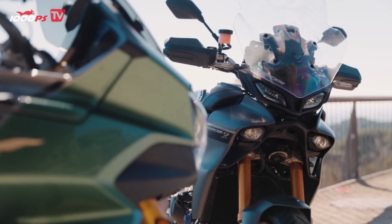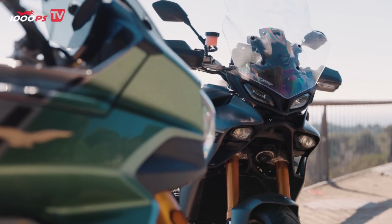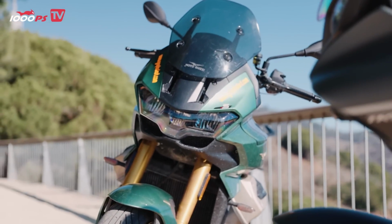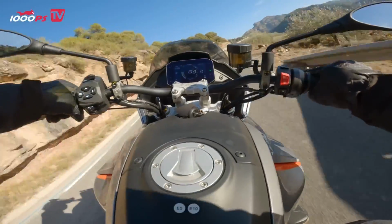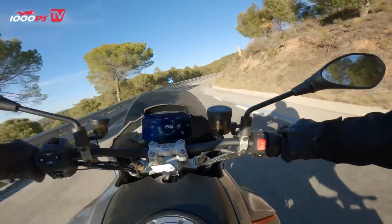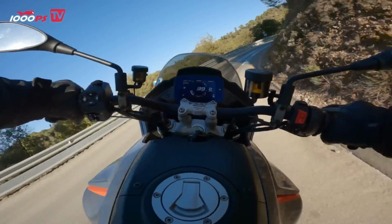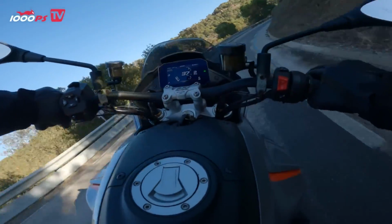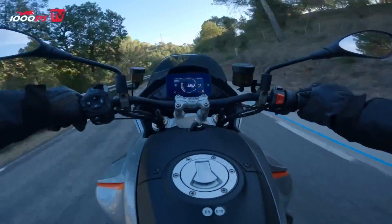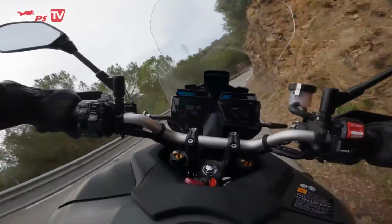Both have a 6-axis IMU, offer cornering ABS and lean-angle-dependent traction control, and can be adjusted in different riding modes. On the Guzzi, I personally find it annoying that the modes are set using a switch on the right handlebar, which I actually only want to use for accelerating and braking, but you can set up all the modes exactly as you want them.